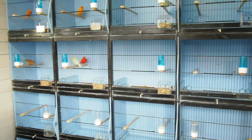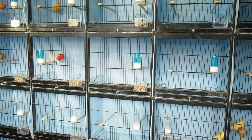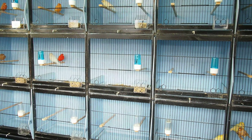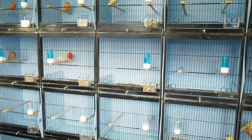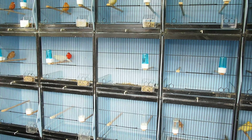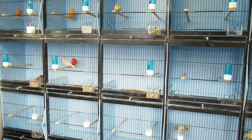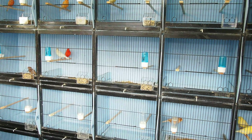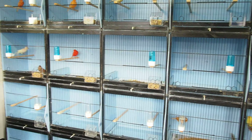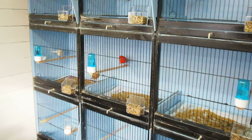I was cleaning out the cages, painting, getting everything sorted, ready for the new breeding season. The birds have been out in the aviary since the end of the breeding season. So I've started to bring them all back in now, even though it's been a very mild winter up to now in the UK. So the birds have been fine out there. But it's time to get them settled in to their new cages. Some of them have been in the cages, but not all of them.